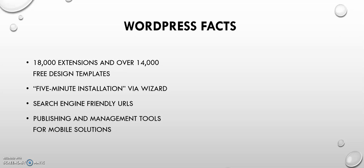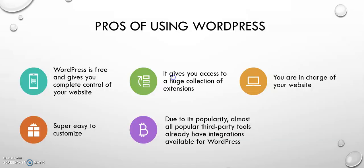Publishing and managing tools for mobile solutions. So WordPress is mobile friendly. Pros of using WordPress. WordPress is free and gives you complete control of your website.